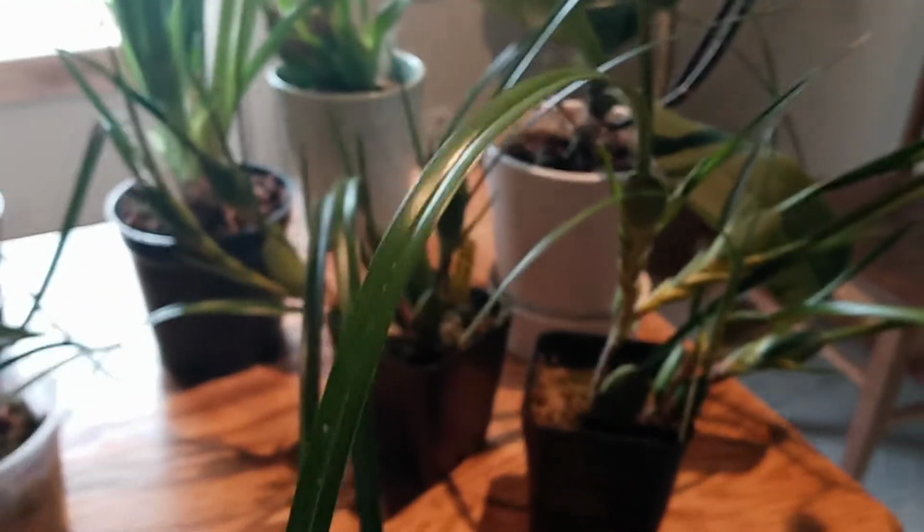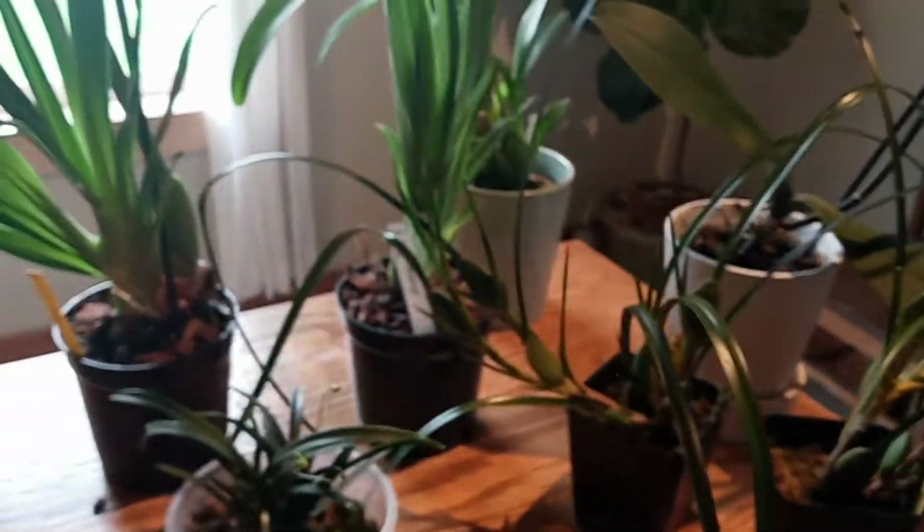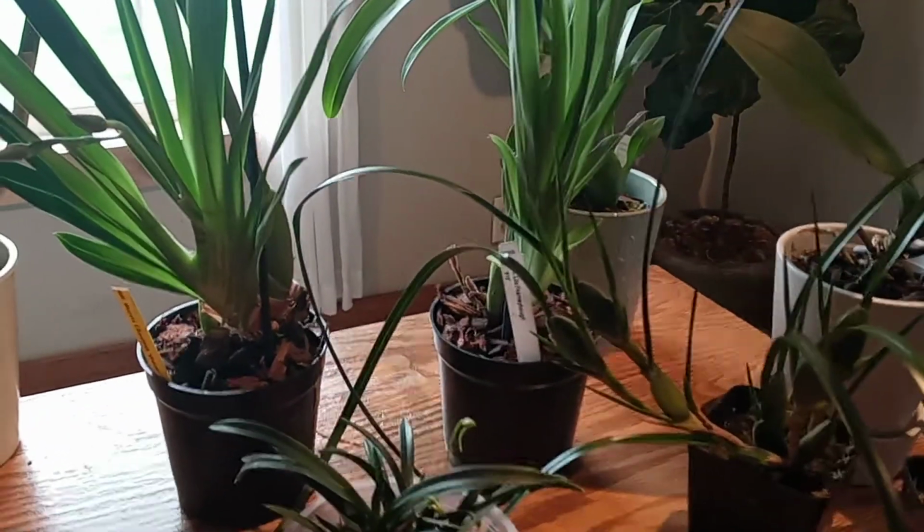I have 3 other red ones. So I probably need to clear a house. I probably need to get rid of two of the red ones. Move them on to another home.